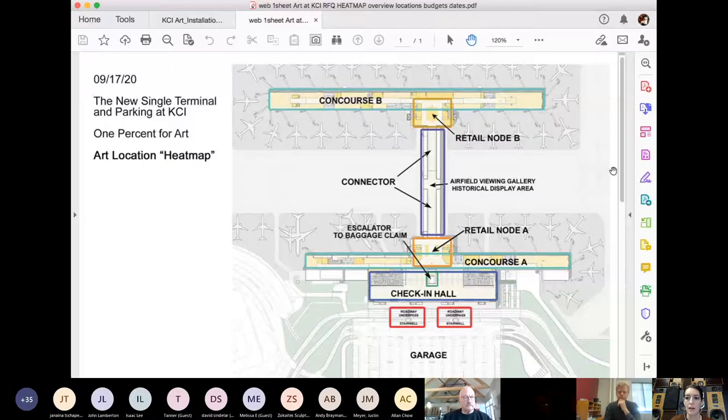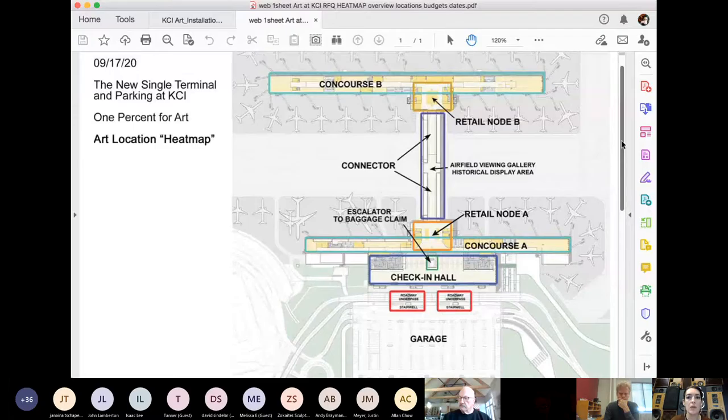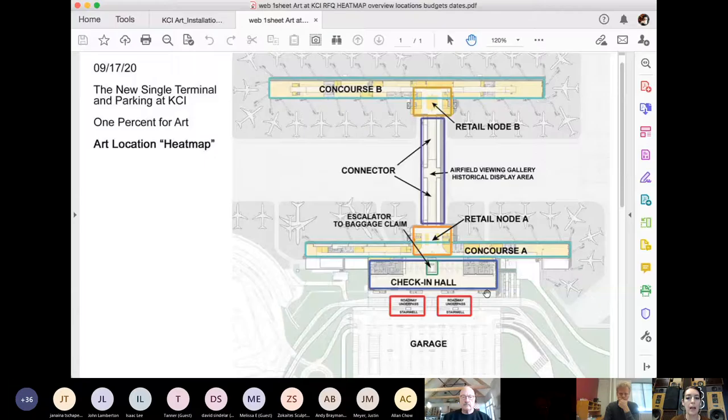Okay, so this is the overview, kind of the aerial view of the new single terminal and parking. These are some of the terminologies for the different locations that we'll be talking about. So when we say check-in hall, head house, great hall, that's this area here. The concourses are here. So this I shape or this H shape, we'll be referring to this throughout the presentation.